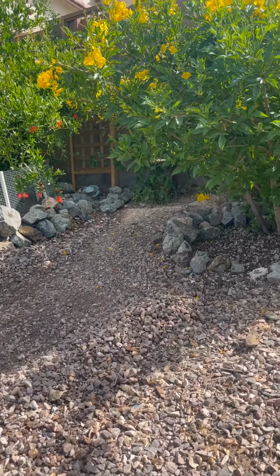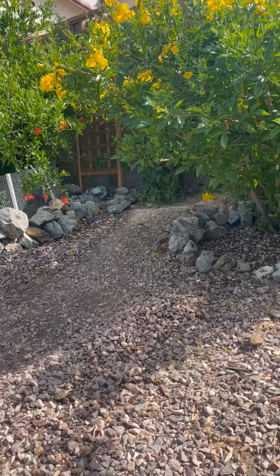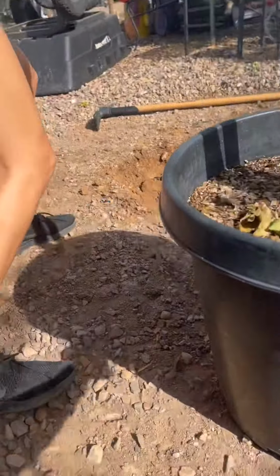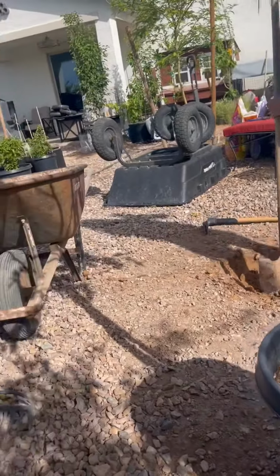Oh, I'm sorry. I better move that fig tree before Candace takes it out. Carrie, please. There we go. Give her a little bit more room to move.